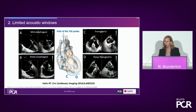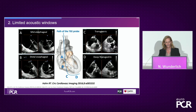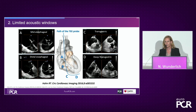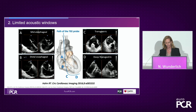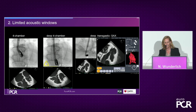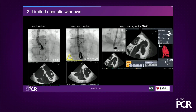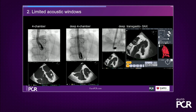So the next important point is that we just have limited acoustic windows, as you can nicely see here, summarized by a slide from Becky Hahn. So we have mid-esophageal, deep esophageal views, transgastric views, but we just have a limited access to the tricuspid valve by TEE. And just to give you an impression where the probe is located by using the different imaging acoustic windows. This is from the mid-esophageal to the deep and the deep transgastric, as you can see here.